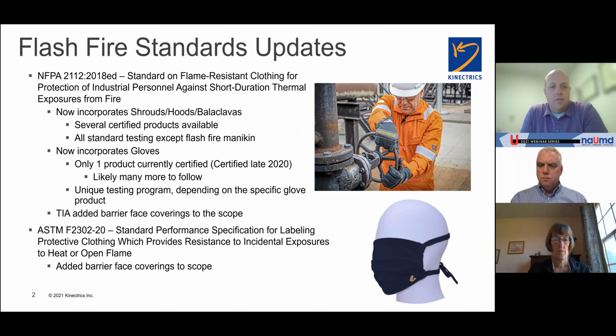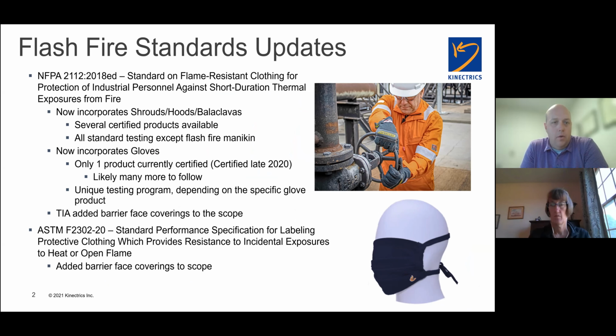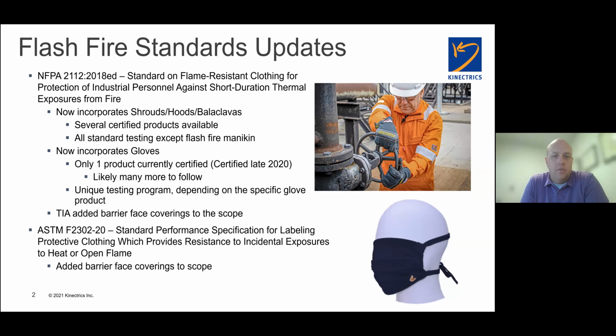This isn't necessarily a recent update that I'm going to start with. This is the 2018 edition. It added some new items to the scope. Before that, it was just protective garments. Now we have shrouds, hoods, and balaclavas as part of that standard for face and neck protection. There are several products certified to that standard that are shrouds, hoods, balaclavas. And I think the reason there are several for that is because it's just all the standard testing. We omit the flash fire mannequin for those.